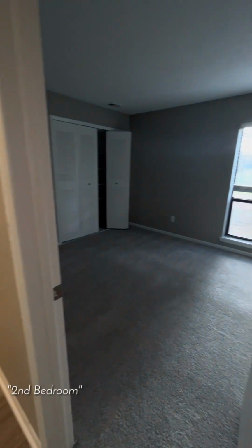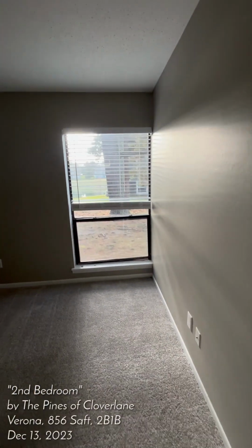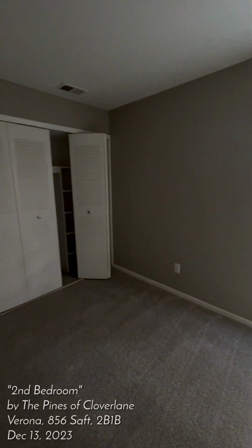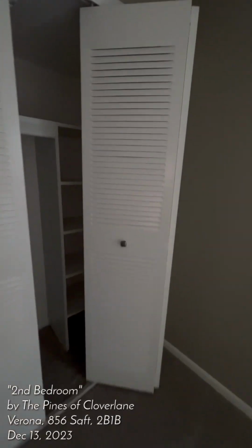And here comes the second bedroom. The second bedroom also has longer windows for natural lighting in there as well. And a folding door closet with additional shelving.